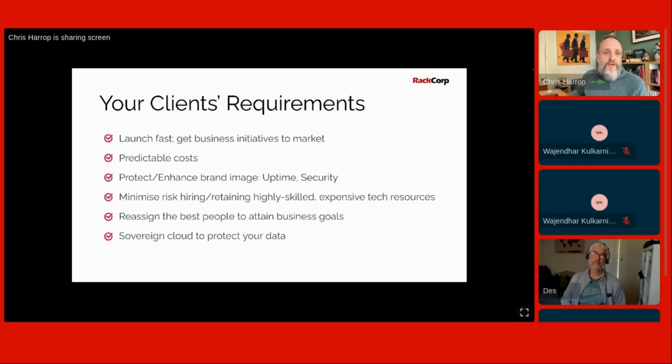So you may look at this set of requirements, you may have other requirements, but these are a common list that we hear quite often. And as you're going through this process, we're going to obviously track why we built RKS to meet these requirements that we were hearing from our customers.